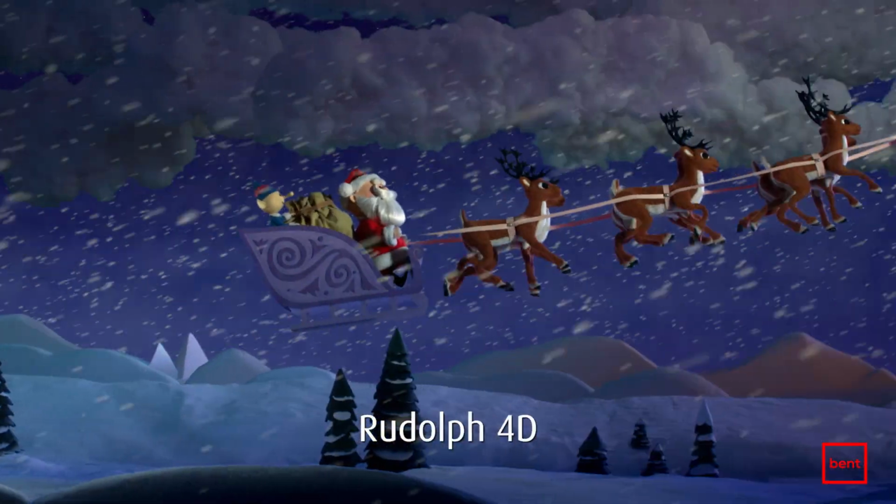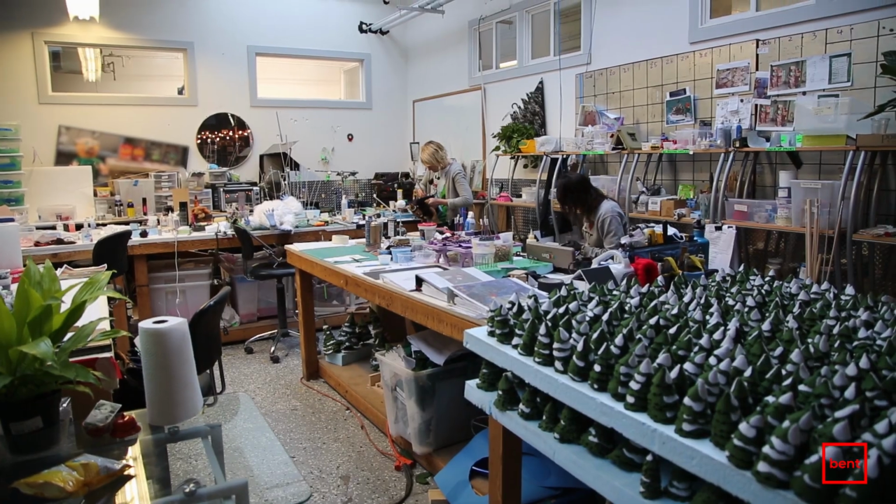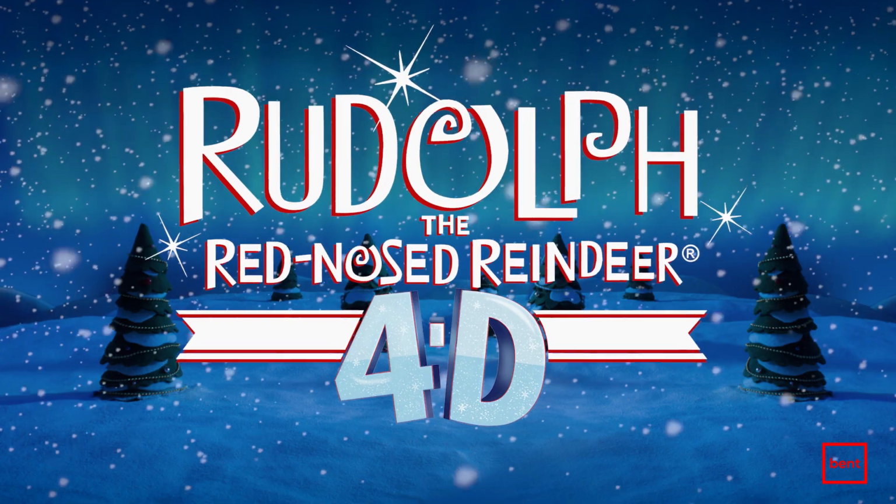Just like the original, it's all animated using the stop-motion technique. Our studio started doing Rudolph the Red-Nosed Reindeer type of work. We kind of got to be known as the keepers of the style. 4D is a kind of an experiential attraction film.